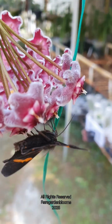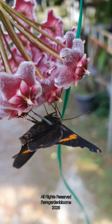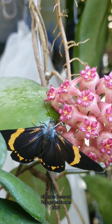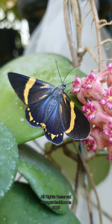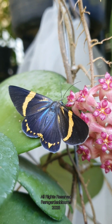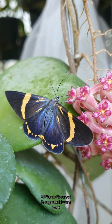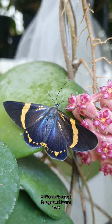For Hoya collectors, especially those without access to natural pollinators, these considerations are even more crucial. Creating a miniature ecosystem within your home or greenhouse can be a rewarding experience. Understanding the needs of these beneficial insects, from providing the right host plants for caterpillars, if you're willing to accept a little nibbling, to avoiding harmful chemicals, is essential for creating a thriving and balanced environment for your Hoyas.